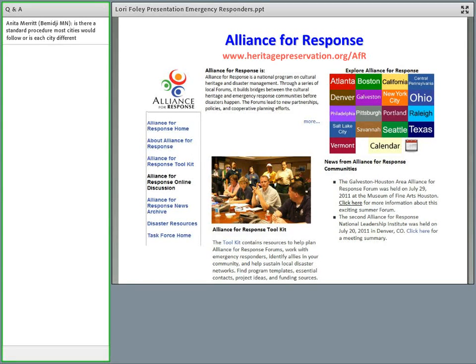There have been disaster networks. There's training both for the emergency management community as well as the cultural heritage community about each other's communities. And there have been real changes in policy at the institutional level, at the state level in terms of new annexes to emergency plans, as well as changes certainly in awareness at the federal level. These networks are really important for raising the profile of cultural heritage in the world of emergency response.